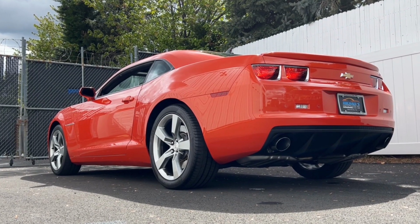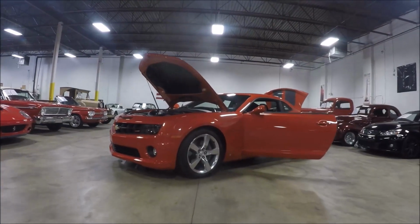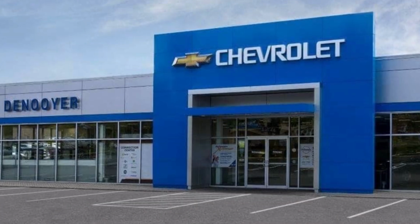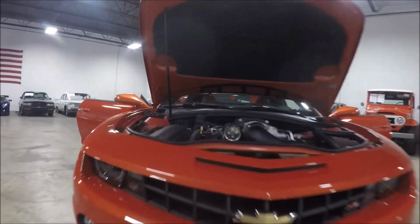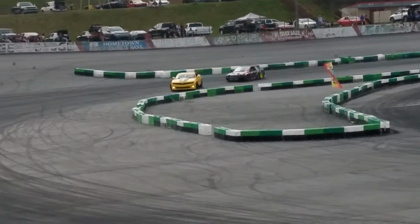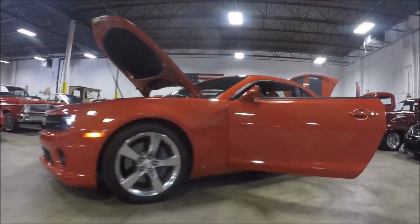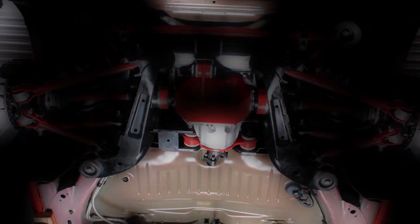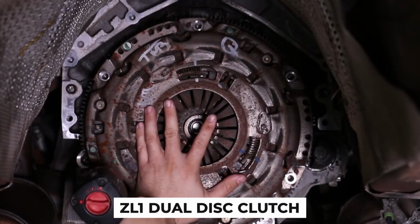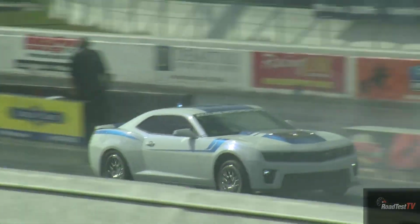And if you can raise just enough funds to get the 2010 Chevy Camaro RSS SHTR 750, that's a whole different story. This limited edition Camaro was built by Redline Motorsports and Denoyer Chevrolet, and it is anyone's dream getaway car. Boasting a supercharged 7.0-liter LS7 V8 engine that produces a whopping 750 horsepower and 650 pound-foot of torque, the SHTR 750 pulls more power than most supercars. It also features several performance upgrades, including a high-performance suspension system, AZL1 dual disc clutch, and a Super Duty rear axle. If you can get this one, no cop car can stop you.